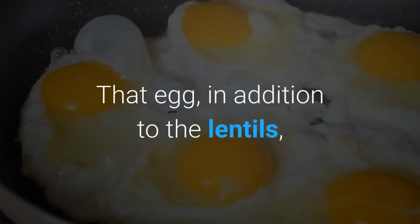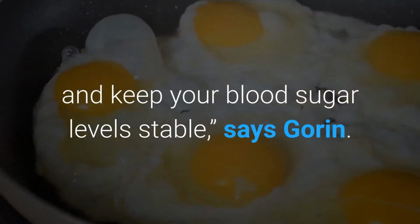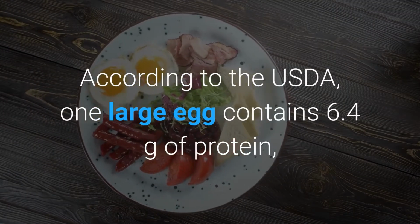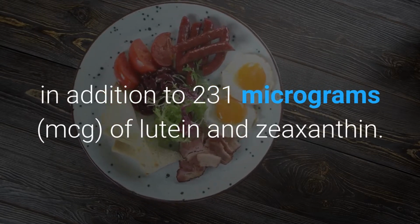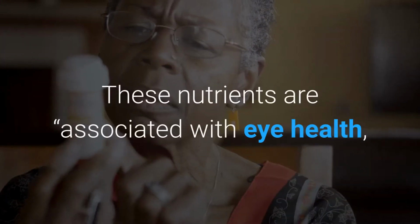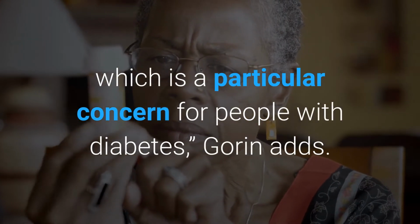That egg, in addition to the lentils, provides satiating protein to keep you fuller for longer and keep your blood sugar levels stable, says Gorin. According to the USDA, one large egg contains 6.4 grams of protein, in addition to 231 micrograms (mcg) of lutein and zeaxanthin. These nutrients are associated with eye health, which is a particular concern for people with diabetes, Gorin adds.